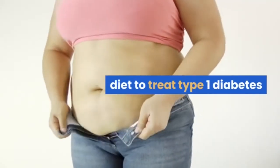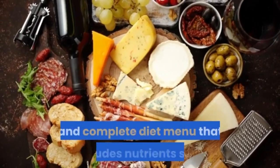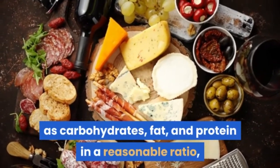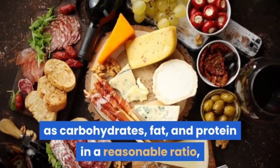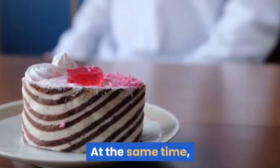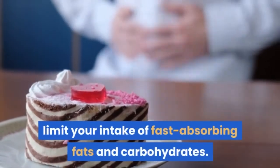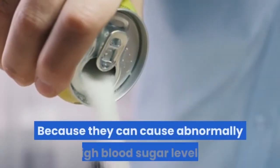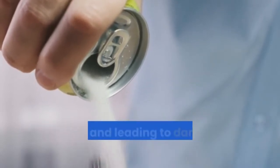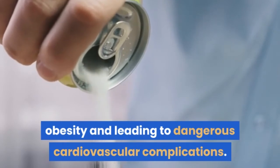Diet to treat type 1 diabetes. Patients need to maintain a healthy and complete diet menu that includes nutrients such as carbohydrates, fat, and protein in a reasonable ratio, increased fiber, and vitamin and mineral supplements. At the same time, limit your intake of fast-absorbing fats and carbohydrates, because they can cause abnormally high blood sugar levels, causing weight gain, obesity, and leading to dangerous cardiovascular complications.